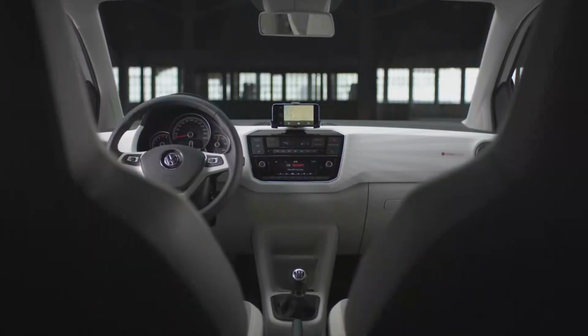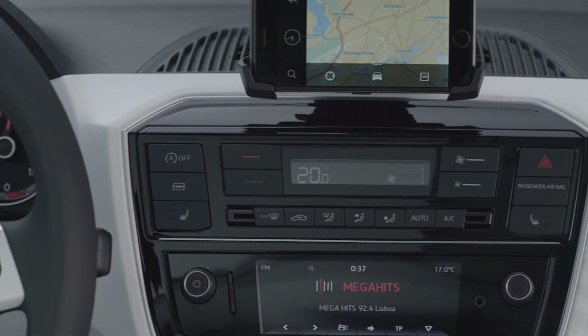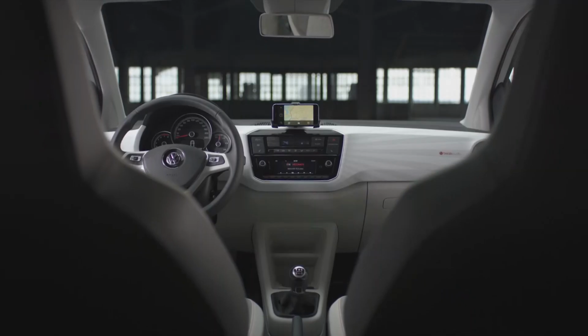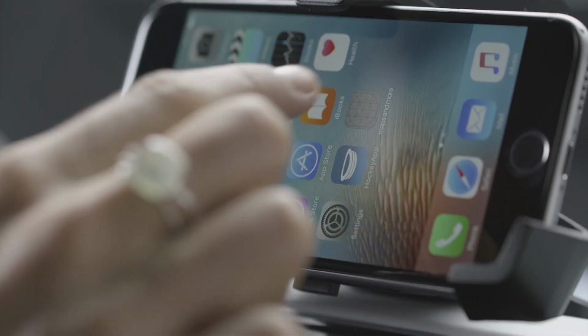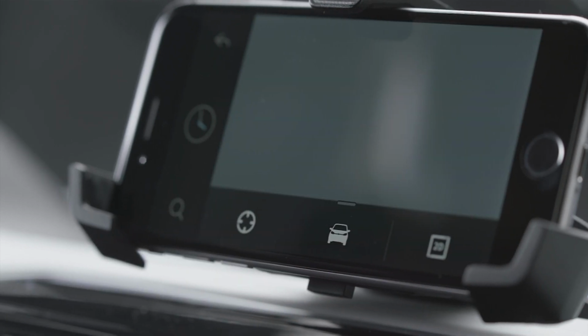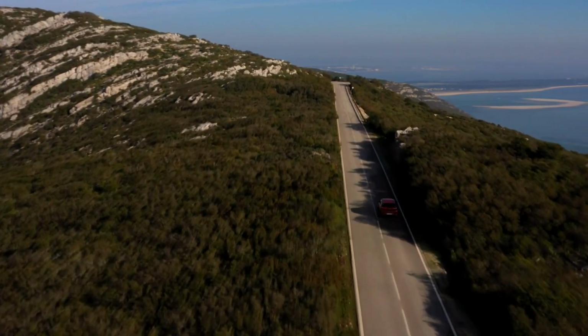However, in an effort to cut costs, the Up's interior does feel a bit bargain basement in places, with plenty of scratchy plastics and questionable materials. The lack of an infotainment system is also an annoyance, despite VW's smartphone cradles stuck clumsily to the top of the dash. So, how does Hyundai's latest offering compare?